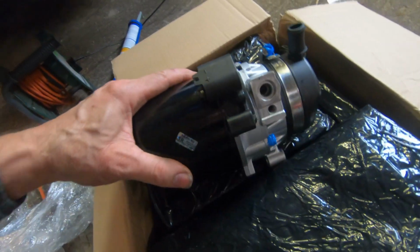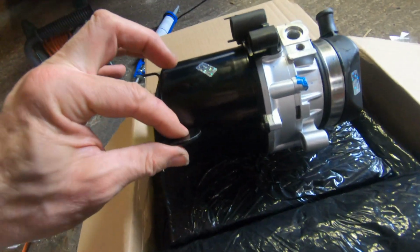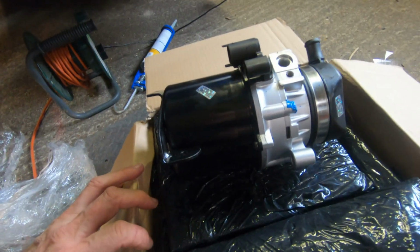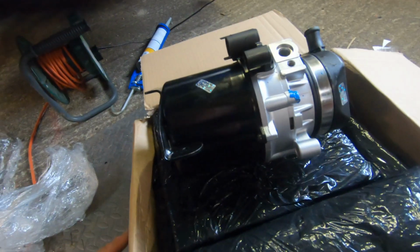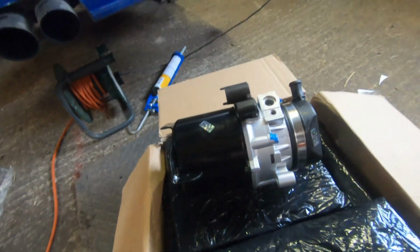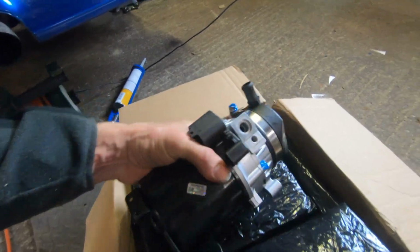Right, so the good news is, when I saw the transit information for this, it looked like it was going to turn up next week, so I'm well pleased that this turned up now, because then I can get on and get this in the car and get things back together, get this thing back on the road, and maybe even use it. Right, let's grab this and run to the front of the car.